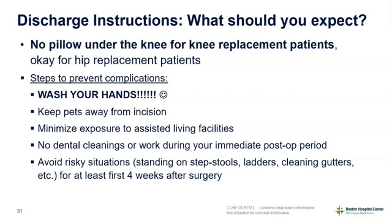To prevent infections, keep everything nice and clean. Wash your hands, keep pets away from your incision, and minimize exposure to assisted living facilities. For any dental work, please ask your surgeon for the specific amount of time until you can have this done. To avoid any traumatic complications, please avoid risky situations such as standing on step stools, ladders, and so on for at least 4 weeks after your surgery.